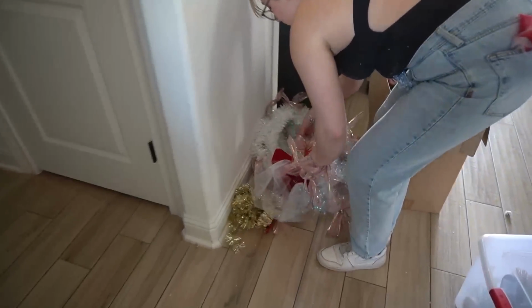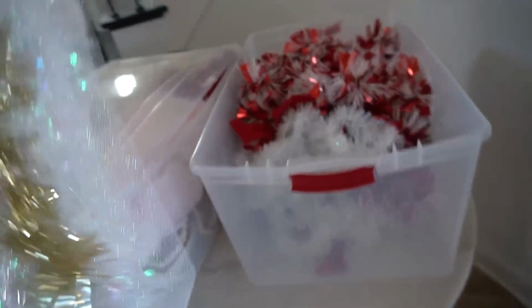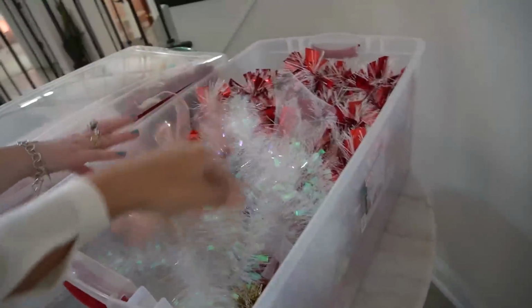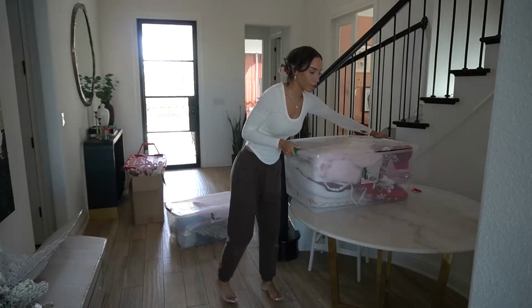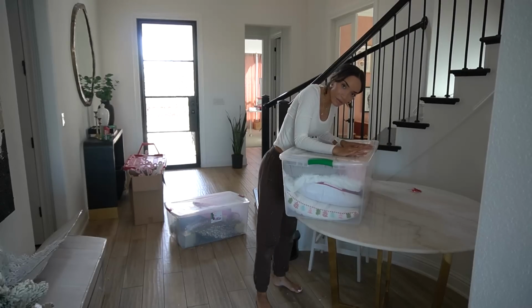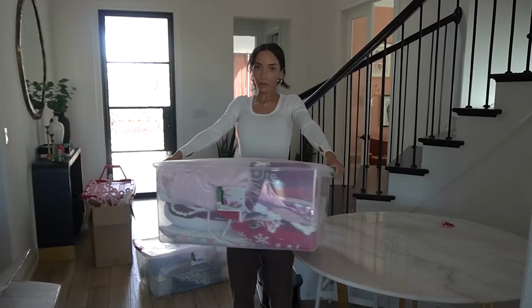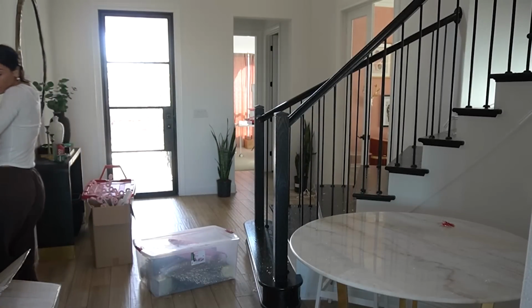So then now we have this pile of ribbons and garlands and bows. And we're just gonna throw that in the ribbons and garlands and bows box. Should I probably wrap it up nicely? Yes. Am I gonna do that? No. Okay, so we are making progress. Totes are being reorganized and filled. I'm gonna get some vacuum bags to help with this stuff, but for now we're making progress with taking stuff back to the garage and clearing it out.